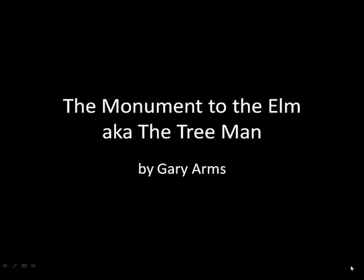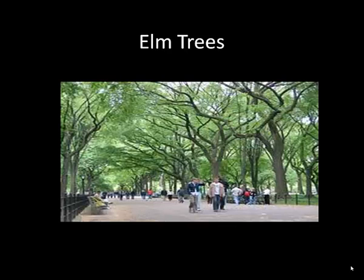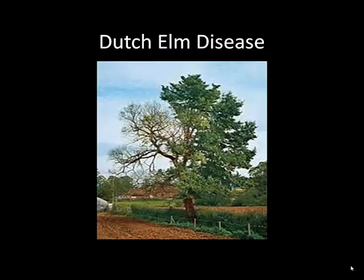This is a story called The Monument to the Elm, aka The Tree Man. When I was a kid growing up in Waterloo, Iowa, we had elm trees everywhere. They were these big, magnificent trees. Some streets were completely lined with elm trees, and that included the street where I grew up.